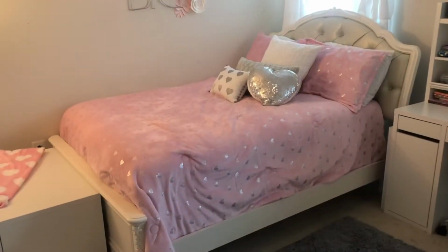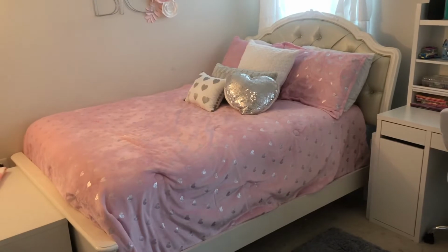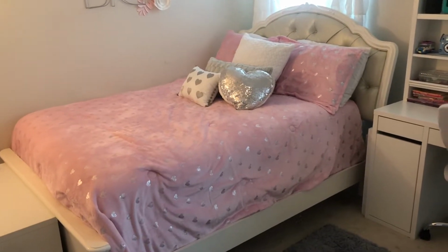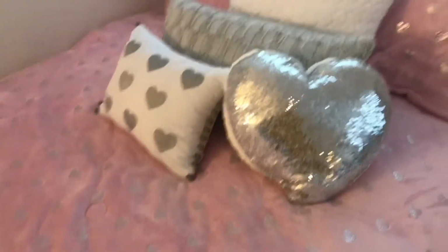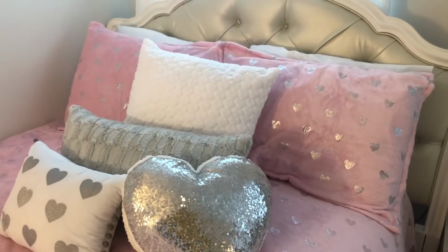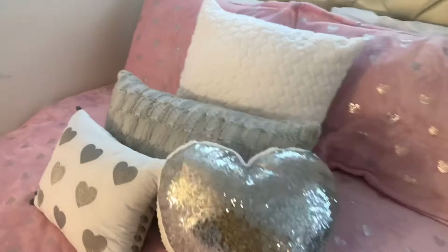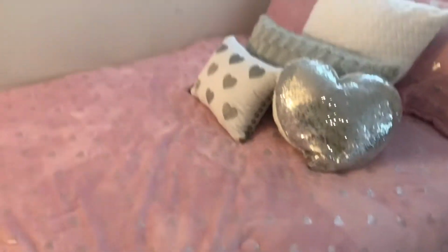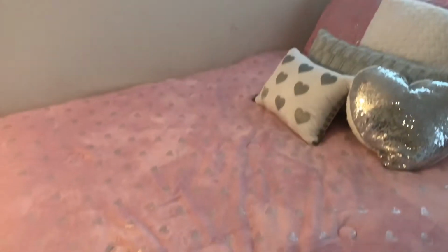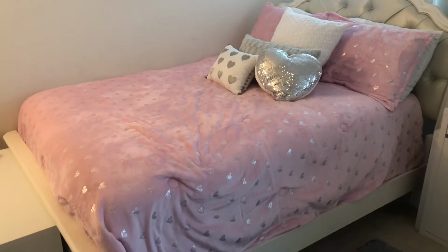Here is Chloe's room. We put her new comforter set on there. She really loves her new comforter set. It's really soft and pretty. I love the hearts and how it feels. So here's her bed. And these two pillows I got from Home Goods, so I added that. I need to clean her wall right there. Stuff, but yeah, she loves her bed, new bedding.